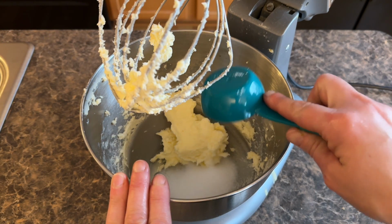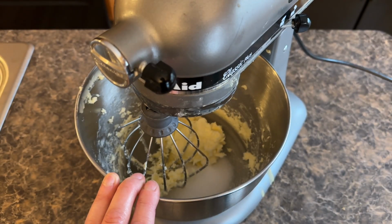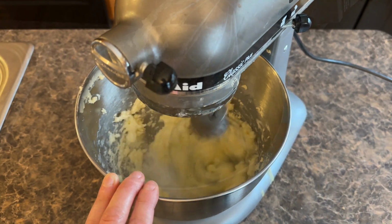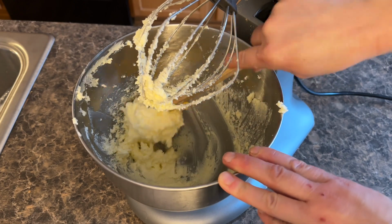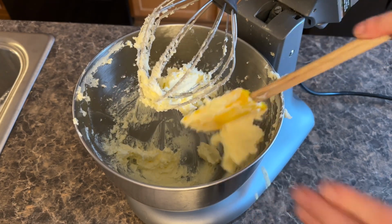I'm adding in my 1/4 of a cup of some Bocha Sweet. And now I'm going to blend this for another 2 minutes. I beat my butter and my sweetener for another 2 minutes. I'm going to just scrape down the sides a little bit and then add in my vanilla.